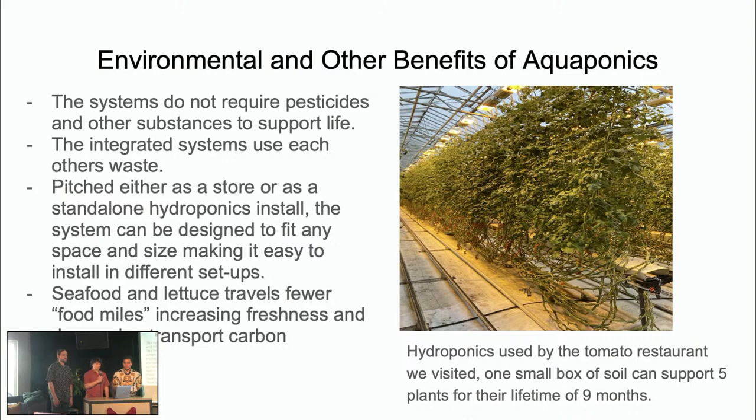Also, it doesn't require that much soil. We visited a tomato restaurant, and they use hydroponics, and one small box of soil can support five tomato plants for their lifetime of 9 months.